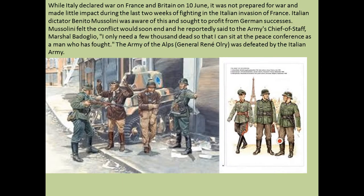While Italy declared war on France and Britain on the 10th of June, it was not prepared for war and made little impact during the last 2 weeks of fighting in the Italian invasion of France. Italian dictator Benito Mussolini was aware of this and sought to profit from German successes. Mussolini felt the conflict would soon end, and he reportedly said to the army chief of staff, Marshal Badoglio, "I only need a few thousand dead so that I can sit at the peace conference as a man who has fought." The Army of the Alps, General Orly, was defeated by the Italian army.